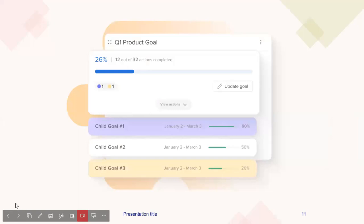And then here is another chart that I also got from the website because I want to show you guys the percentages of the progression of each project. So child goal 1, it shows that they started January 2nd and the due date is March 3rd and they are 80% completed, whereas child goal 2 is the same start date and due date, and as you can see, they're halfway through. And then child goal 3 is the same due date and start date, and they're only 20% completed. And at the top, you see the 26%, and it says 12 out of 32 actions completed. So it shows you how the navigation occurs when a goal is implemented and when it's actually in progress.